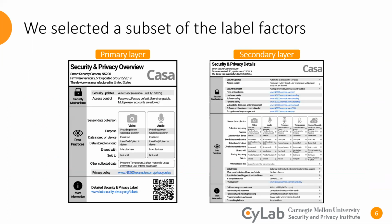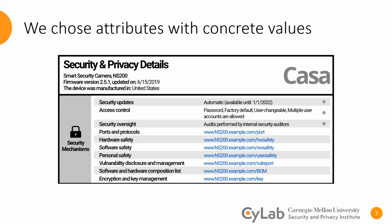At the beginning of my talk, I showed you the label that we previously designed based on inputs from experts. Our designed label has 47 pieces of information, which is clearly too many to include in this study. Therefore, we selected a subset of these factors to assess. Specifically, we consider the privacy or security attributes which did not have a hyperlink on the label. And what do I mean by that? For example, in the security mechanism section, there were some attributes that had URL as their value. For example, hardware safety. As these attributes did not have concrete values, we did not include them in our study.